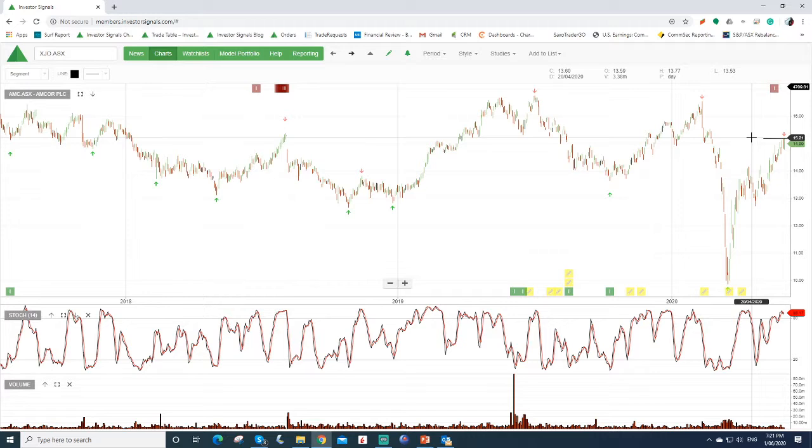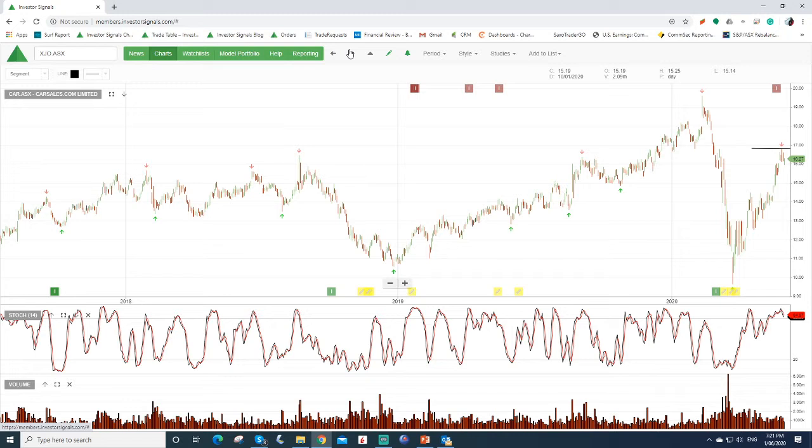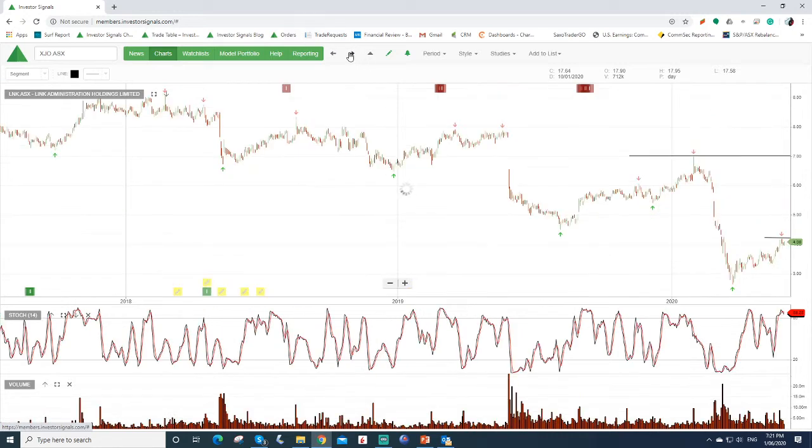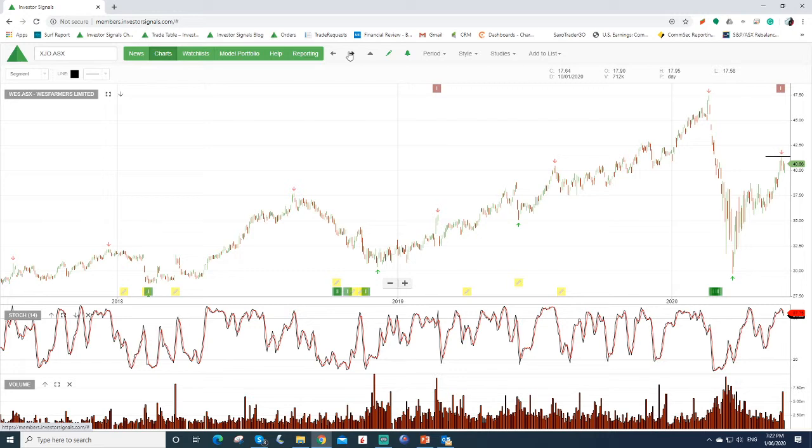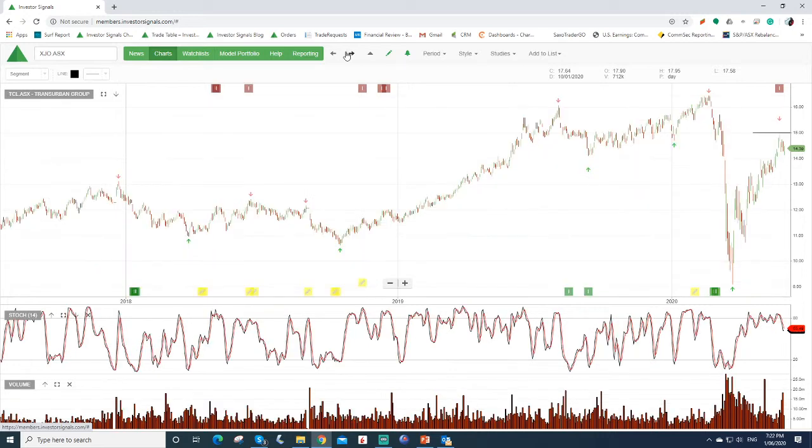Amcor back up at 15, I think that's starting to look a little bit expensive. Car sales, great business. So we're on the long side of this trade, but back up at around $16, $17, starting to look a bit expensive. Link Administration not doing there at the moment. Crown around $10, looks expensive. Wesfarmers at around $41. We're a bit cautious there on Wesfarmers. Transurban's recaptured full value at 15.